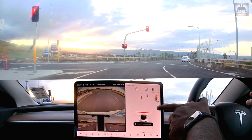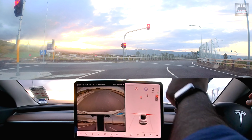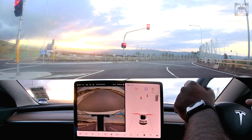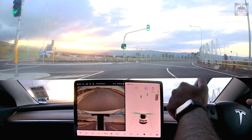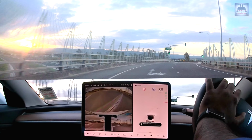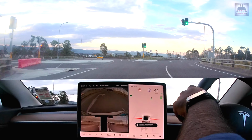Did you notice that the car did apply the brakes by itself, and I didn't have to stop because it saw the red traffic light, and although I was not in Autopilot, I was in traffic aware cruise control with the blue circle, and that shows that the car does have all its safety features turned on. So this is that.